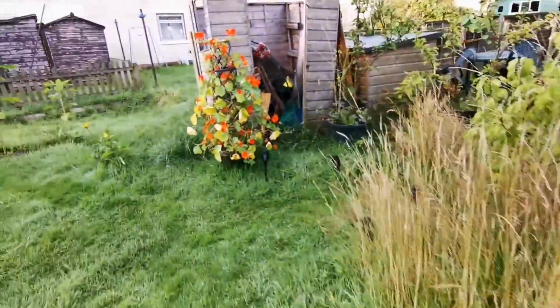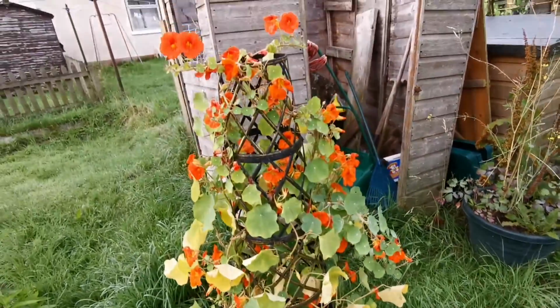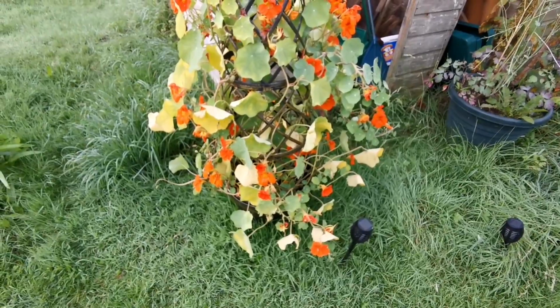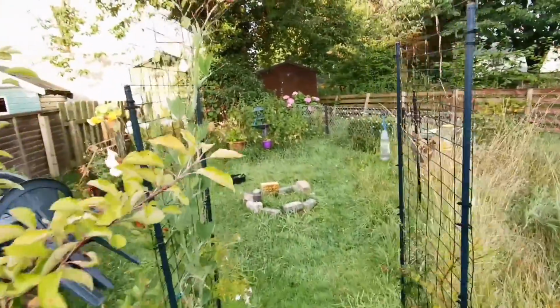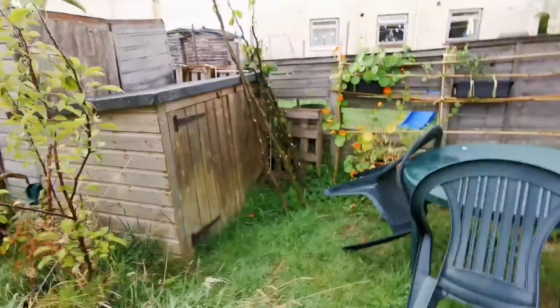But I'm loving the colour of this nasturtium tower, this bright orange. However, I am having a bit of a problem with black aphids that are devouring those, and I'll come around here and give you a better example. Sweet peas on the trellis.